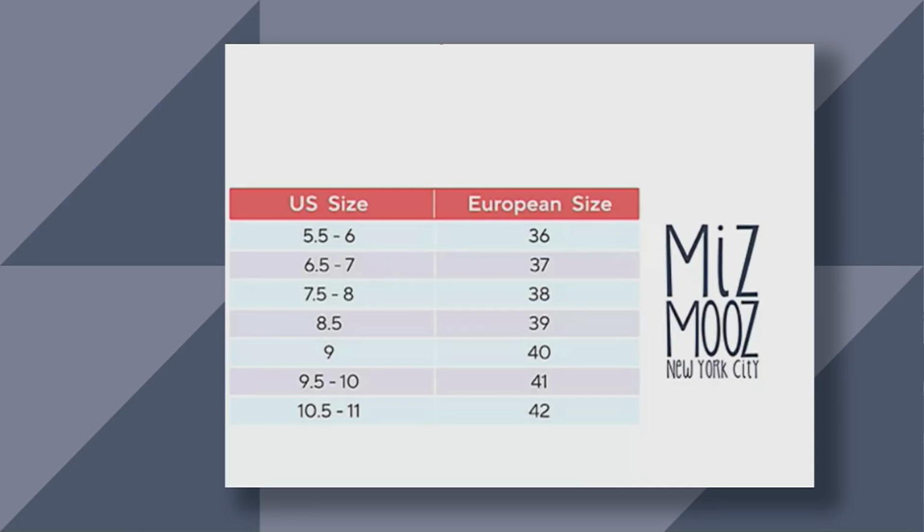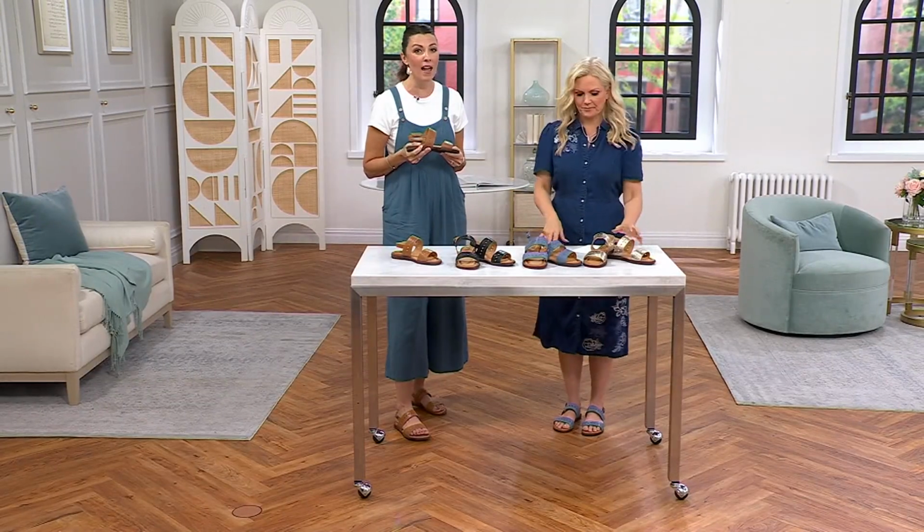And really all you have to do is just go down that left-hand side of the chart to find your US size. You'll go to the right to find your European size. So for instance, I'm an 8.5 in my US size, wearing it in a 39. Very true medium, fits beautifully. Yeah, I'm a 7, and I'm wearing the European 37, and they fit like a glove. Yes, one of my absolute favorites.